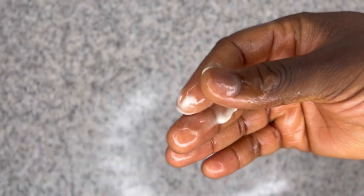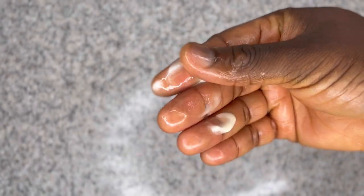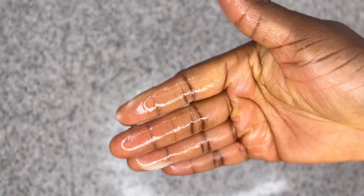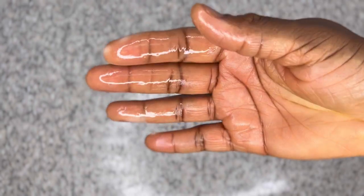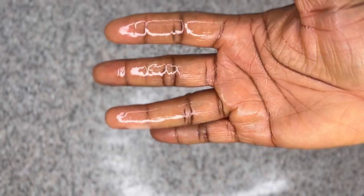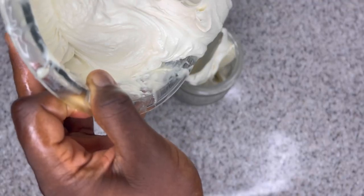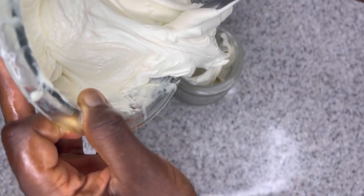Just look at that. Look at that. It just melts on my fingers. I just love these recipes, guys. You must give it a try and let me hear from you in the comment section below. This will moisturize your hair and keep it moisturized for a very long time. I just love it. You just need to give this a try.